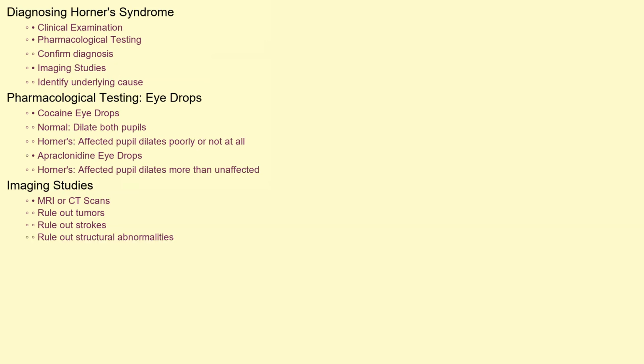Diagnosing Horner's syndrome involves a thorough clinical examination and pharmacological testing. The doctor will carefully examine the pupils and eyelids for asymmetry. The diagnosis is often confirmed using eye drops that contain cocaine or epreclonidin. Cocaine eye drops normally dilate both pupils, but in Horner's syndrome, the affected pupil will dilate poorly or not at all. Epreclonidin, on the other hand, will cause the affected pupil to dilate more than the unaffected pupil, a paradoxical response that helps confirm the diagnosis.